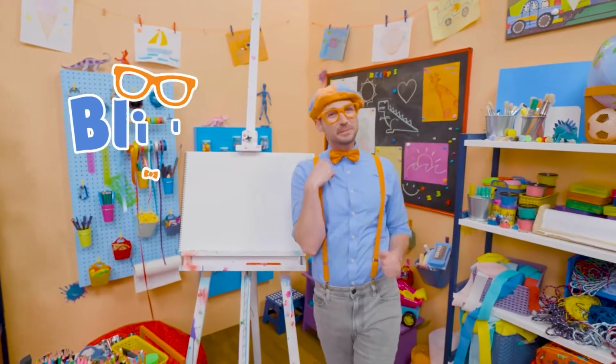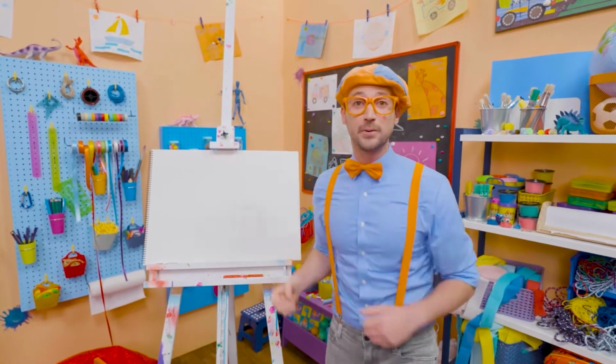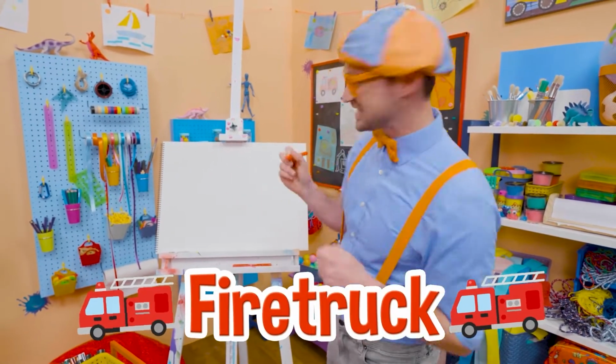Hey, it's me, Blippi. I think we should draw something together. A big machine that puts out fires. And most of the time, it's the color red. Yeah, a fire truck. Let's draw this.